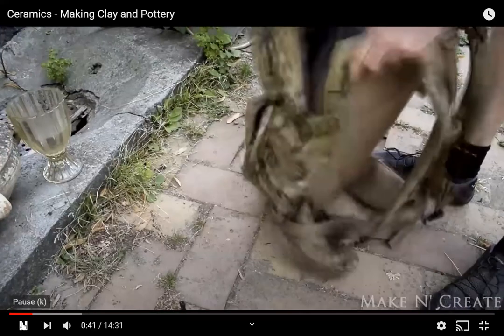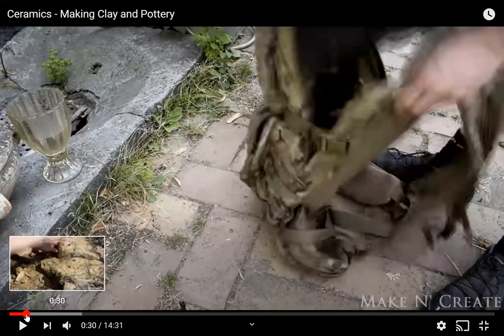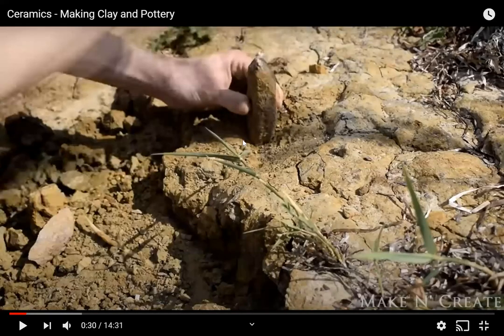I'm going to pause, and I want to rewind for a second. There. That was the perfect spot. This is so interesting. He came knowing that he was going to collect this material from the ground. And instead of bringing like a hammer or a chisel or something sharp, he just grabbed a couple of rocks. And he's using the tools that he found in the environment to help him collect this. I thought that was really cool.